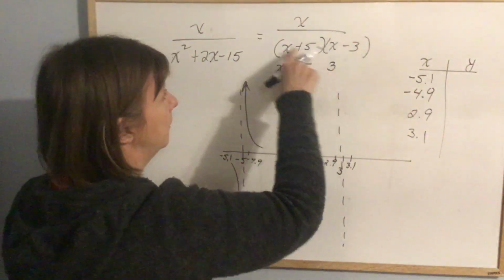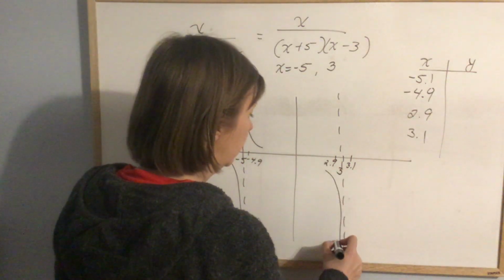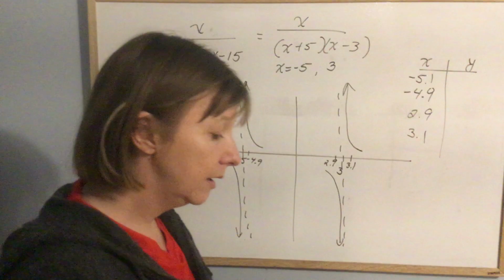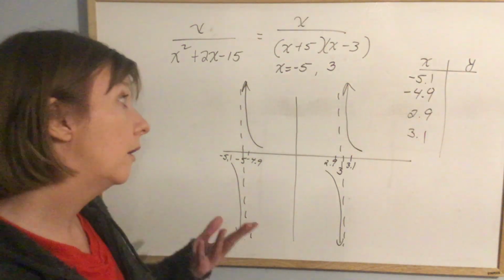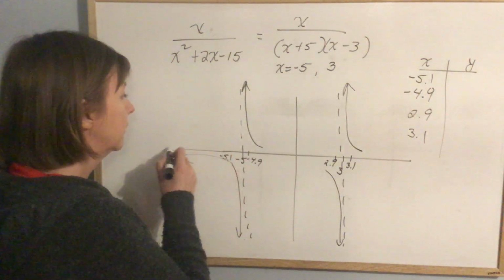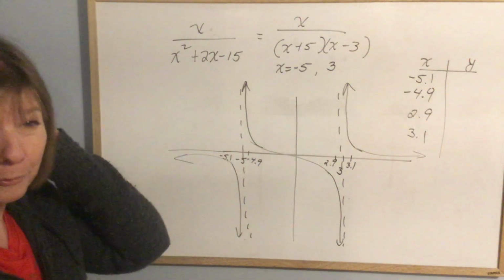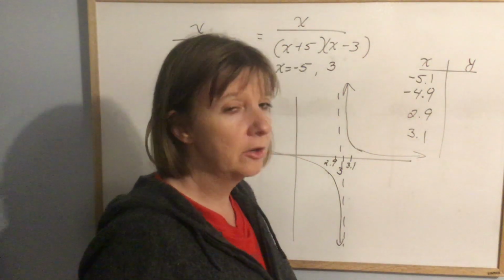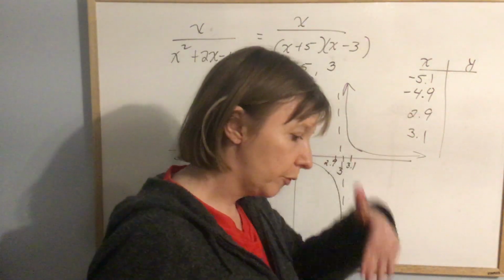If I do 2.9, put it back in here or here, won't matter. If I do 2.9, turns out I get a negative value. And if I do positive 3.1, turns out I get a positive value. Sorry. Again, I'm not asking you to draw the whole thing, although this would just do this, and that would do that. It's not really hard to do, but they only asked you to graph near the asymptote. When I get you to do it on a test, because you will have all the information, you'll be graphing the whole thing. But for right now, that's what we're doing.